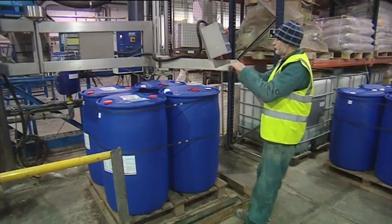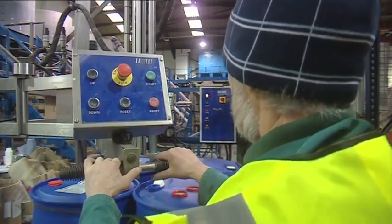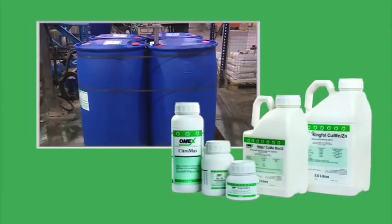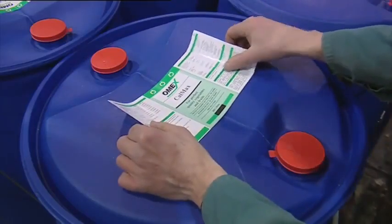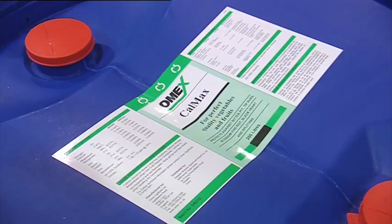After the formulation process, the liquid suspensions are filled into a variety of pack sizes, ranging from a 250 milliliter bottle up to 200 liter and 1000 liter bulk containers. Rigorous accelerated storage tests are conducted on all formulations to be certain that shelf life requirements are satisfied.